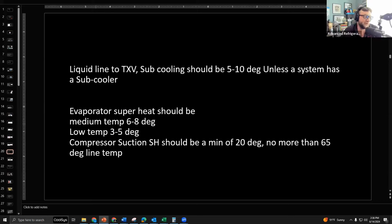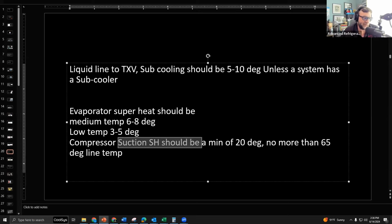Evaporator superheat should be 6 to 8 degrees for medium temp, 3 to 5 for low temp, and for the residential folks out there, anywhere from 8 to 12, sometimes 15 degrees of superheat, depending on how much efficiency they're trying to pull out of it. Compressor superheat should always be a minimum of 20 degrees.